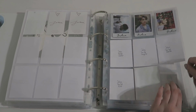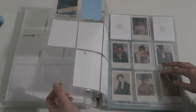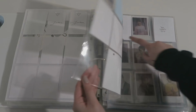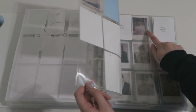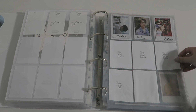Okay, so I don't know what I was doing here. I was thinking of maybe just leaving this blank and then putting the 3 versions here, or either putting the lenticular card here and then the 2 versions here. I think I'll change it whenever I get the cards.